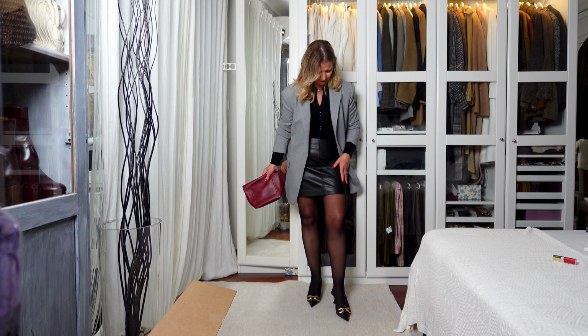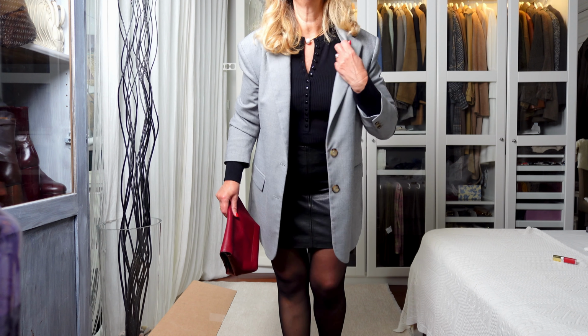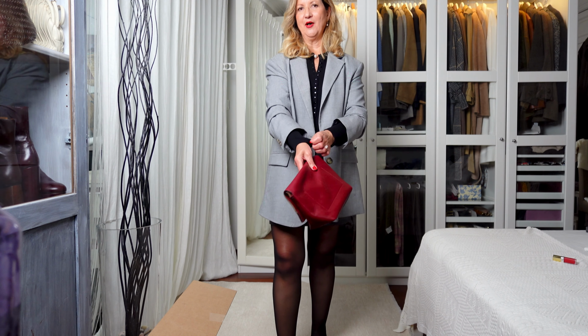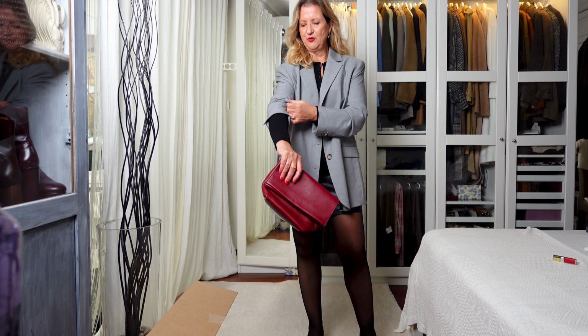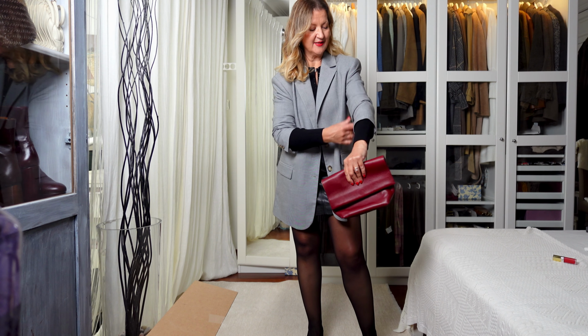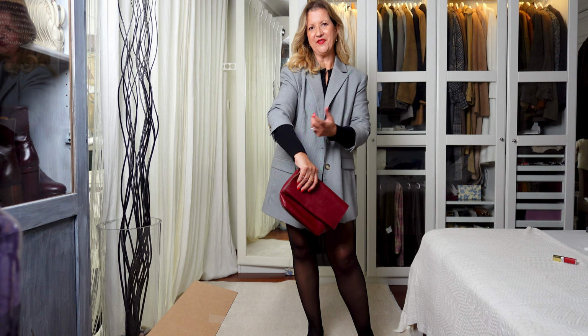Here I opted for a leather mini skirt and a wool bodysuit. This one is from Cezanne. Really comfortable, very warm. You will be chic and warm at the same time. Try also to roll up the sleeves of the blazer a little bit, leaving the sleeves of the bodysuit showing underneath the blazer.